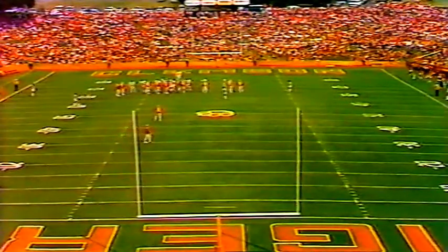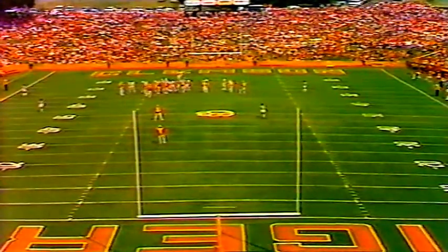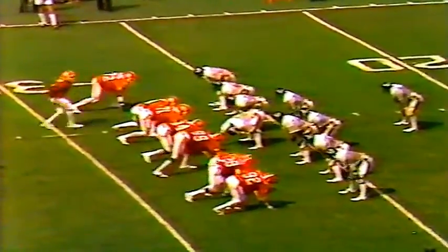Okay, we're coming up on the fourth quarter. 15 minutes of football left to go. Clemson with a commanding 31-3 lead right now. And Jim, what we've witnessed, I think, in the past few minutes is that superior bench of the Tigers. They're beginning to wear the Terriers down a bit.